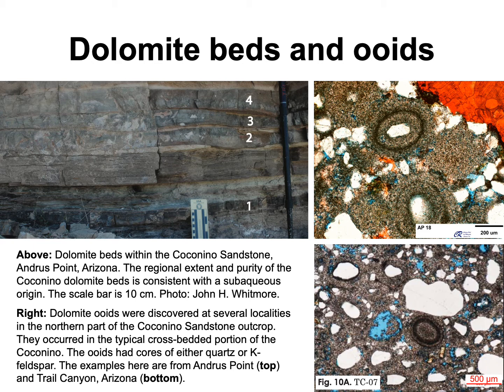Of the various forms of dolomite that we found, perhaps the most interesting are the Dolomite Beds and the Dolomite Ooids. We discovered Dolomite Beds at several localities. These discrete beds are typically several centimetres thick, and they can be traced more than 100 kilometres along the base of the formation in the northernmost part of the outcrop. And they consist of almost pure dolomite, up to 98%.